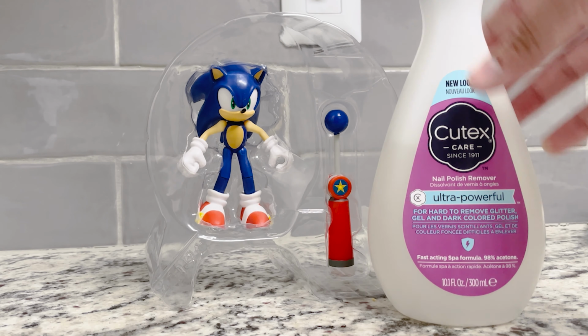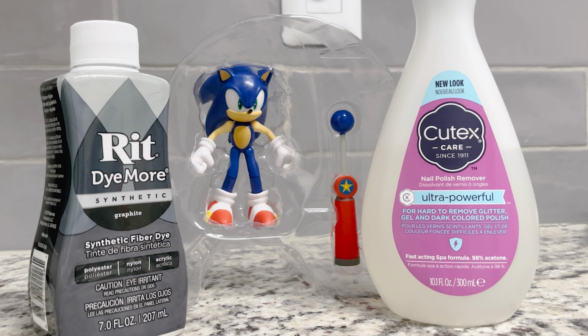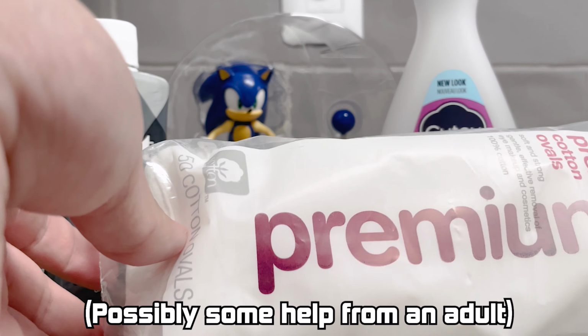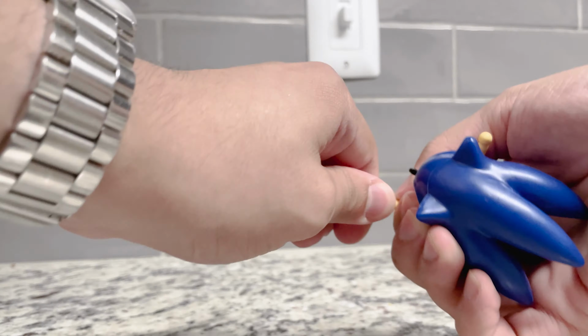So what you're gonna need is some ultra powerful nail polish remover, this RIT synthetic dye in graphite, and, well, you don't need this, but a cotton ball. Alright, so first let's take off our body parts.